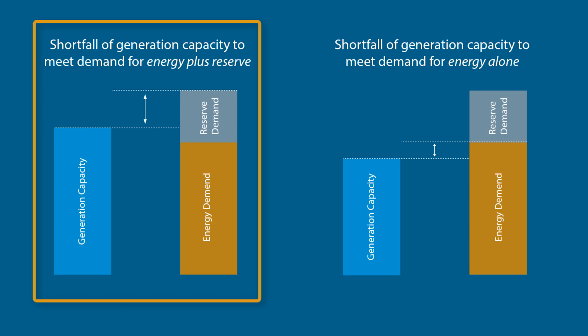If there is a shortfall in reserve supply and a generating unit or HVDC pole trips, there would be insufficient reserve to prevent automatic under-frequency load shedding, or AUFLS. The amount of load that trips will be either 16% or 32% of the total load, depending on the severity of the event and the size of the shortfall.